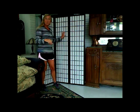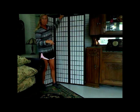Make sure it's latched when you close it. I'm going to use this, which is not what I want you to use because this wiggles, and I want you to use something solid.